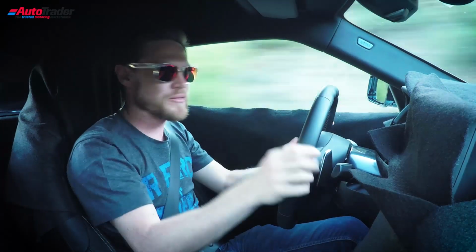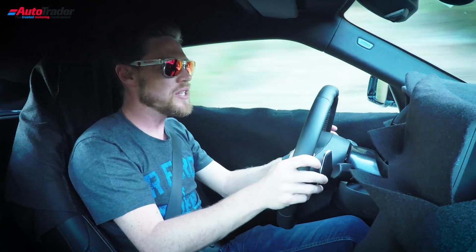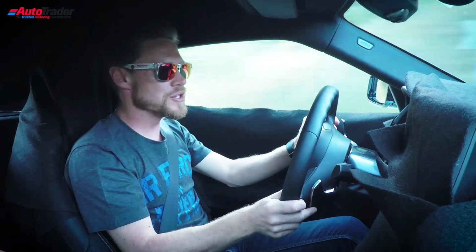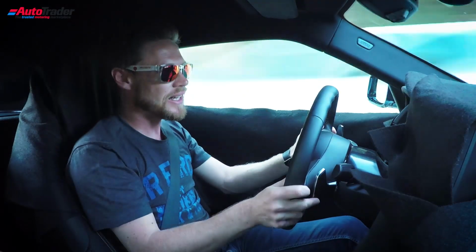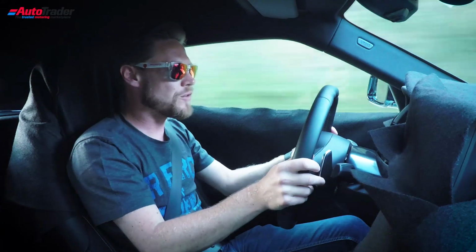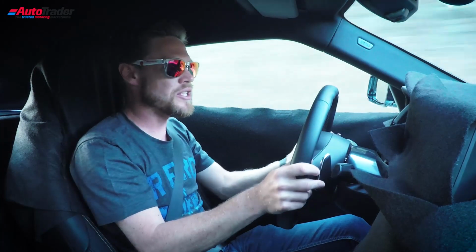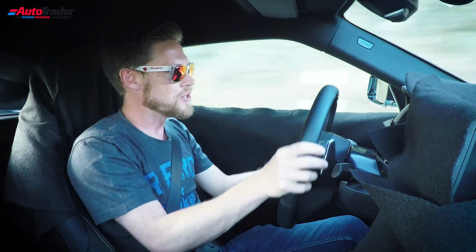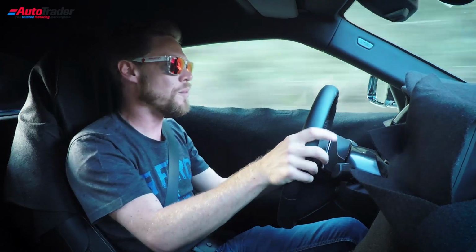I'm having to pay quite a bit of attention to the road here because it is quite a rowdy little vehicle. And I say little because it's not as sizable as the A80 felt, the Mark IV Toyota Supra. Now, of course, the Mark V Supra, for those that don't know, is a joint venture with BMW and the Z4. But that's not to say that it is a Z4.